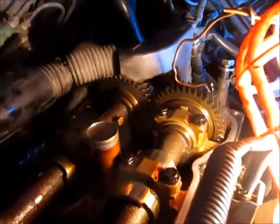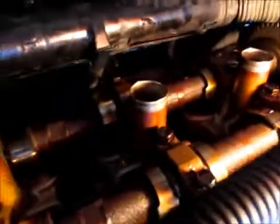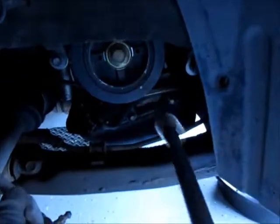And then this is going to be cylinder 3, and then this is cylinder 5. So let's check our clearance right now. I've already rotated. The way you rotate this is you get on your crank pulley with a big socket, and I've just turned this around to get that cylinder to the base circle.